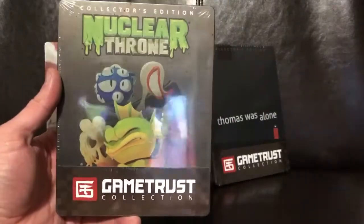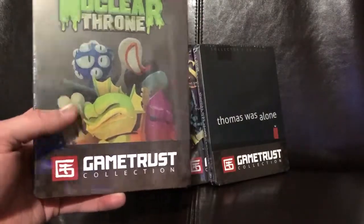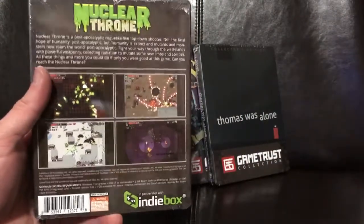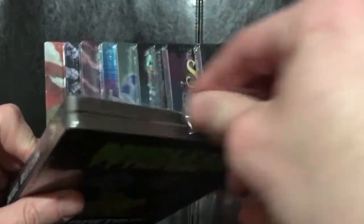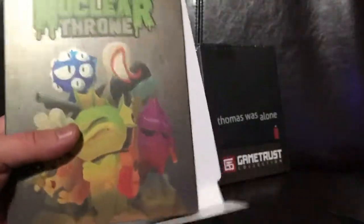So this is actually Nuclear Throne. Again, this is made from the Gametrust collection, IndieBox, and GameStop. Here is the back, how it looks. All of these are PC games, which depends if you like PCs or not. I know some of you play PlayStation 4 or Xbox One, but these are actually PC games. So I just opened the first one for you guys here.